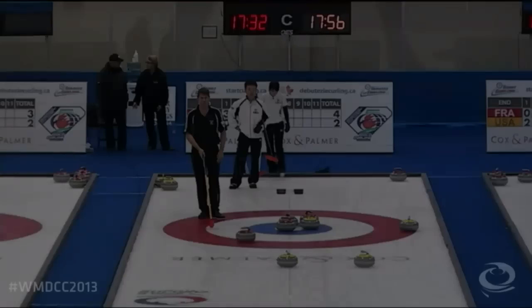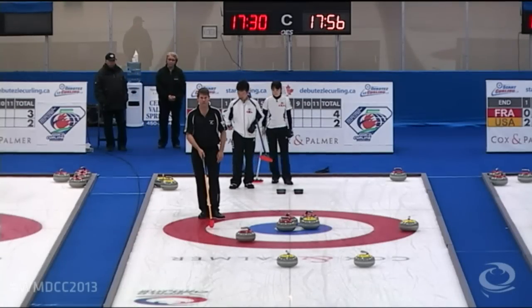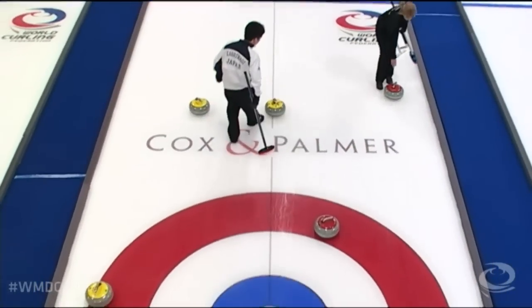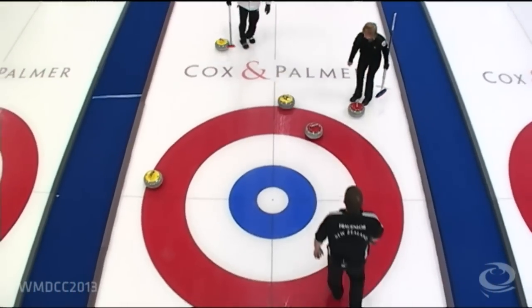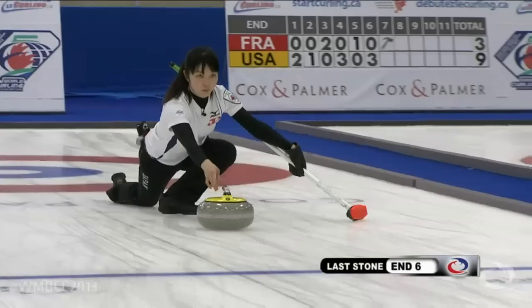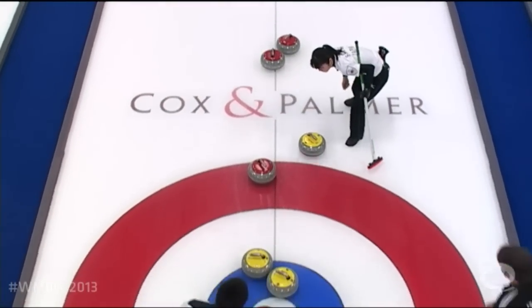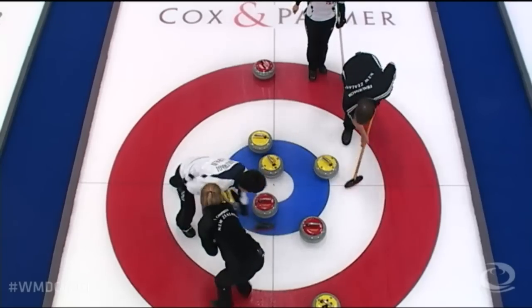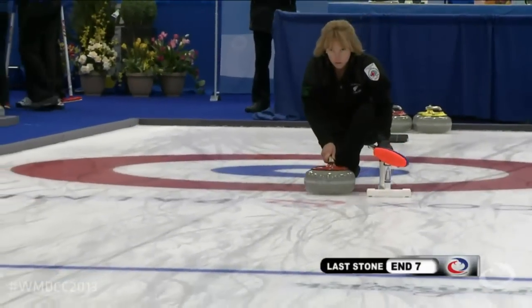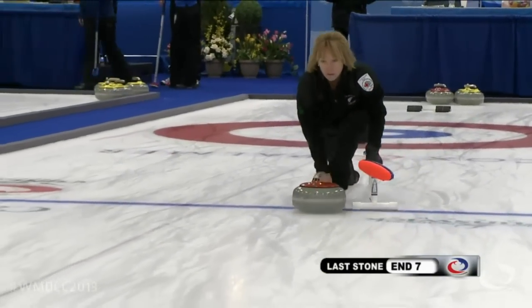In the 5th end, New Zealand liking the look in the house they are sitting in, so Natalie Campbell is just going to throw hers away, bring them to a 6-2 lead. And in the 6th end, tricky tap here for Yumiko Sato. A chance to tap for 2. It won't quite make it. She'll still score the 1.